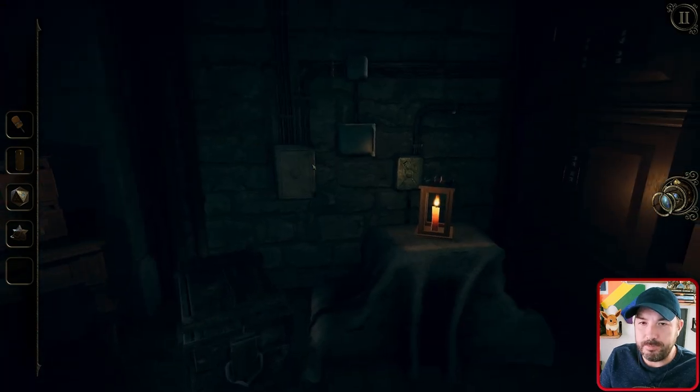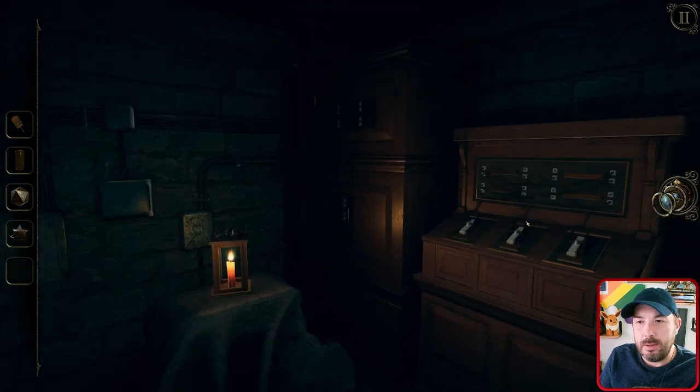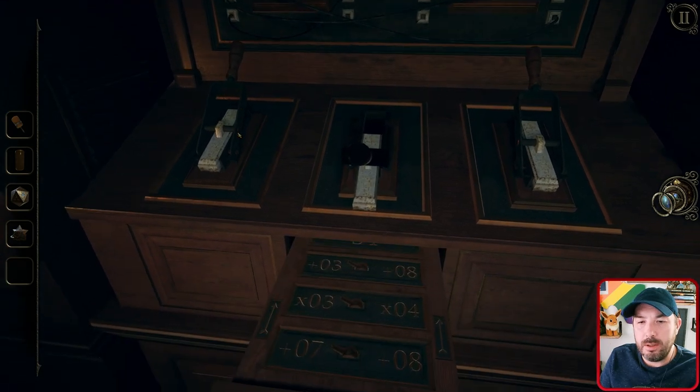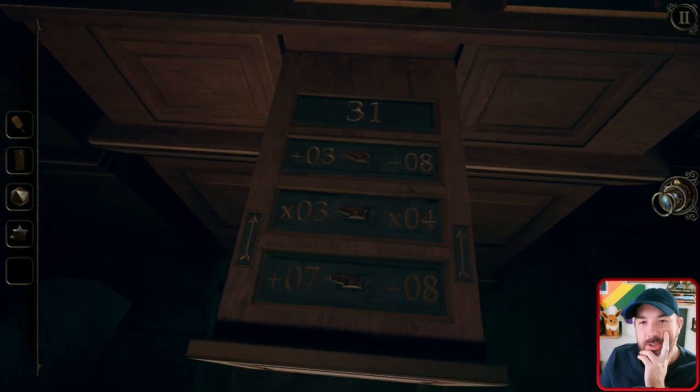And nothing there. Oh, what the hell? Okay, so we're trying to do some kind of math. So, plus 7. So I guess we're trying to get to 21.